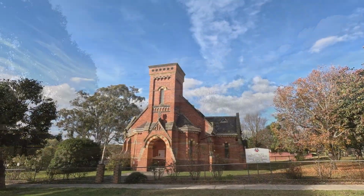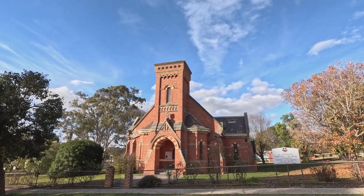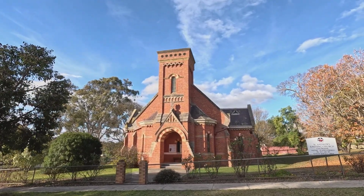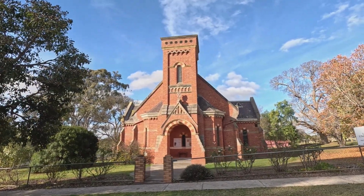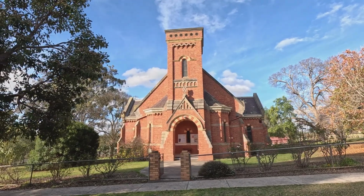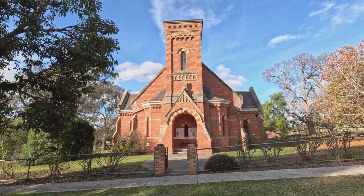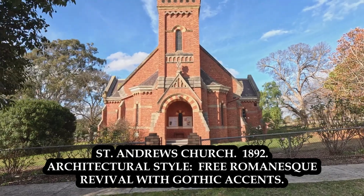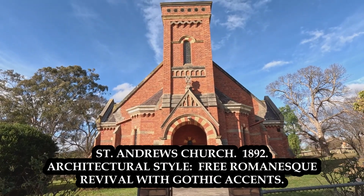So just down the road from where I took you on the hill there, not even a few seconds drive, I located this beautiful church, and really unusual in shape. It's St Andrew's Uniting Church. Let's have a little look around it. It's absolutely beautiful. Look at that.